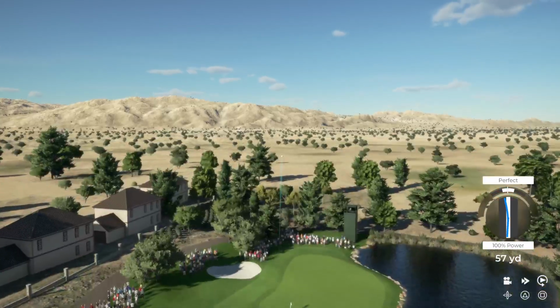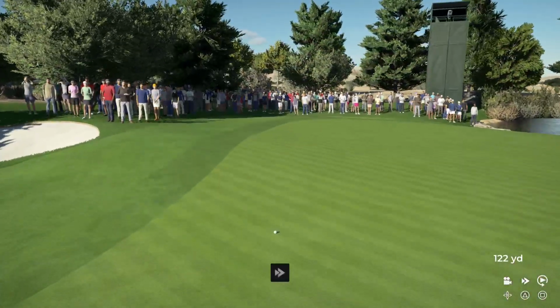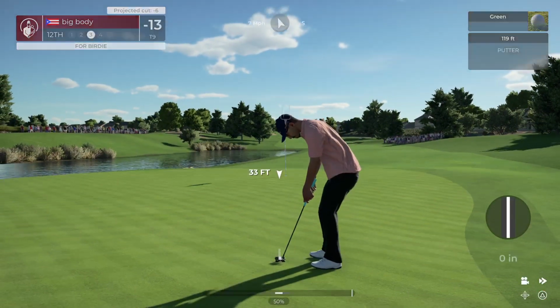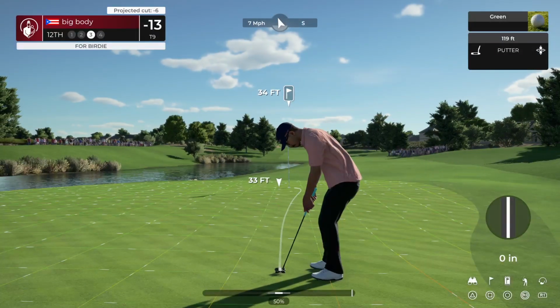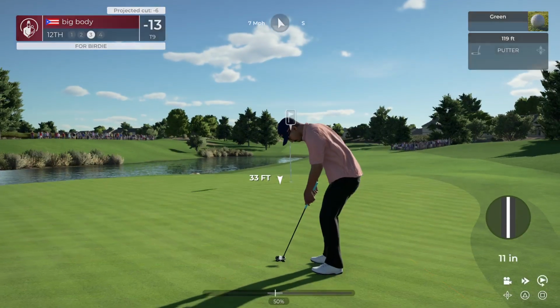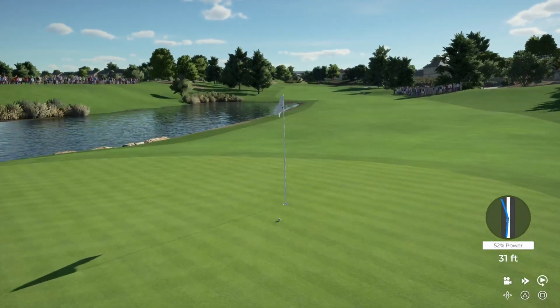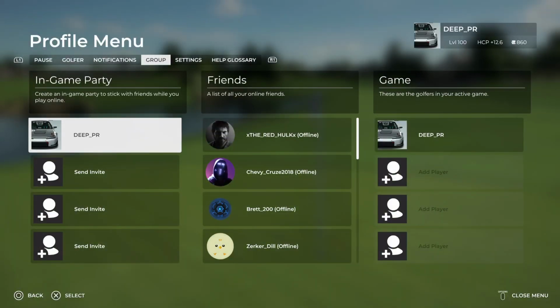Going with the 7. Come on, get down. Well, that's a handy shot. This is one of those lengthy putts. Good one just to get close. Oh, this looks pure. Oh, what a shame. That would have been a nice one to hole.